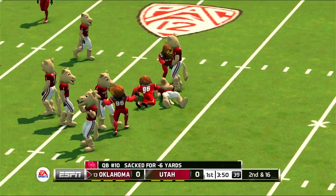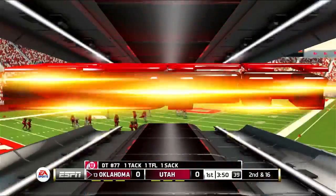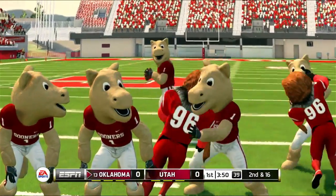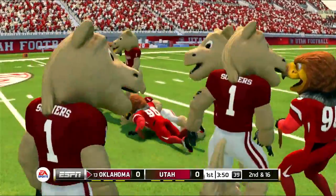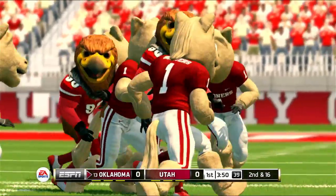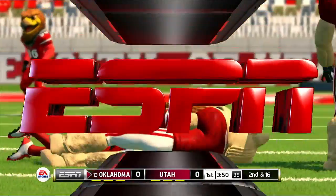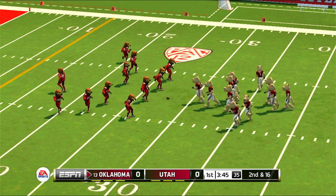Flushed out, and he's going to get sacked. You can't take sacks like that as a quarterback. You just can't. If you can't find a receiver, get out of the pocket and throw the ball away. So the sack makes this a second and long.